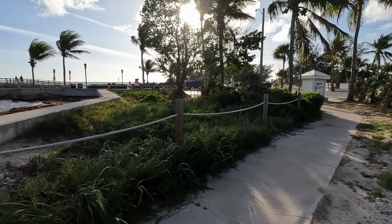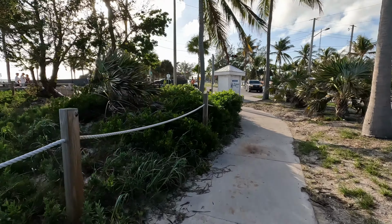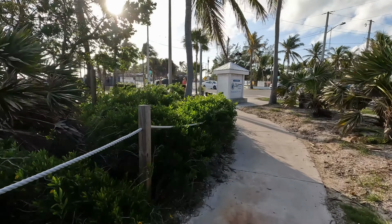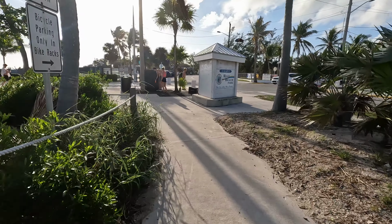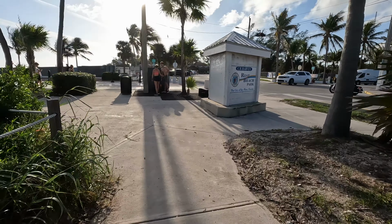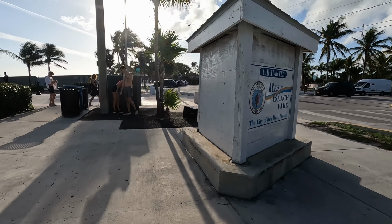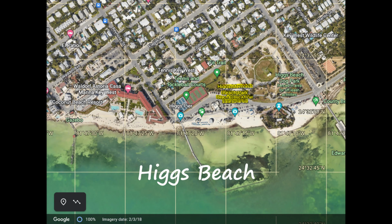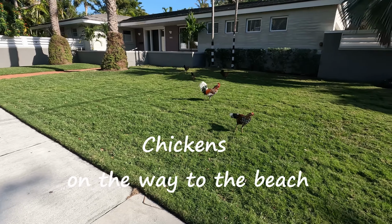Off in the distance there is White Pier. Huge pier. The locals, I think they said, joke that it's the unfinished road to Cuba, because it's pointed in the southernmost direction, but it's a massive pier. Lots of locals fishing off the pier. And also off in the distance you see the AIDS Memorial, so check out that while you're there. And then just past the AIDS Memorial is Higgs Beach.